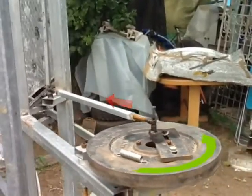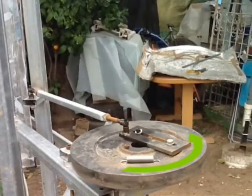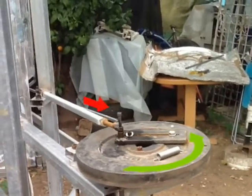The power of blowing wind is converted through the device via linear motion into circular motion.